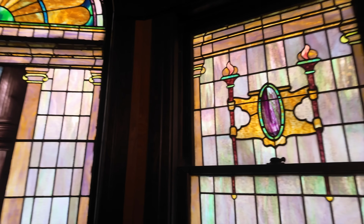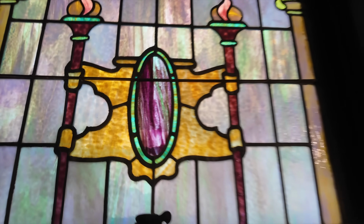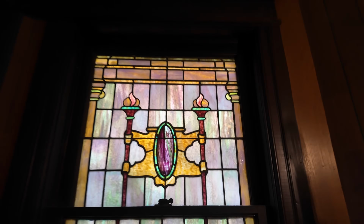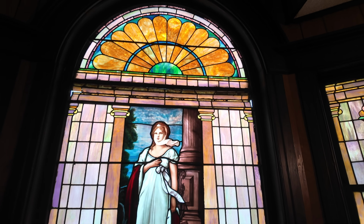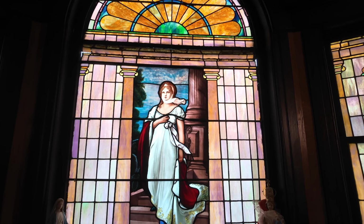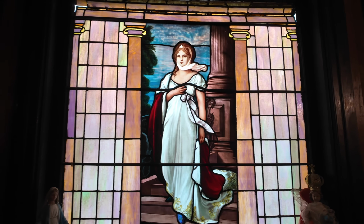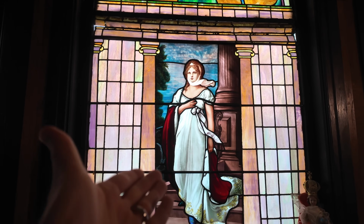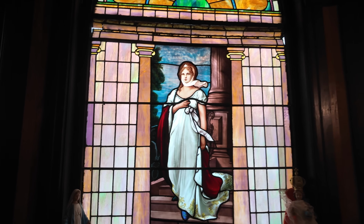And here's one of the other side windows in the artwork. Look how beautiful even that purple is. I think that maybe this was a piece that was made for multiple houses on the island, or at least nearby. But if you have any history or any knowledge about stained glass, we'd love to hear your take on it.